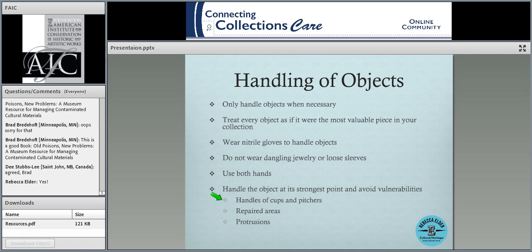So you would see that teacup, or the pitcher, and think the handle is the logical place to carry it by. But actually that is the most vulnerable point to breakage, and you are better off carrying it by the base. If an area has been repaired, it's most likely weaker than the rest of the object, so avoid those areas. And if it's an art piece that has spikes and protrusions coming off of it, those are something else to avoid because they break off easily.